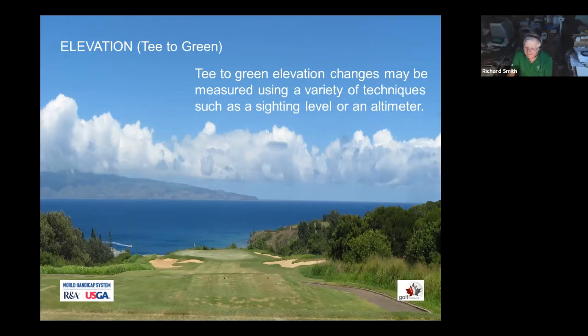I often use a sighting level where I'm just sort of saying, well, is it that minimum 10 yards up or down that we need to have before we even enter it? And by looking with a sighting level at the height of the flag, you can come up with a pretty good idea whether you're over 10 or not. Trying to do a big change with the sighting level is time consuming.